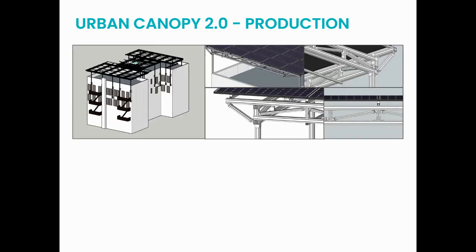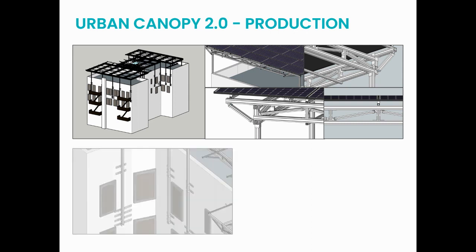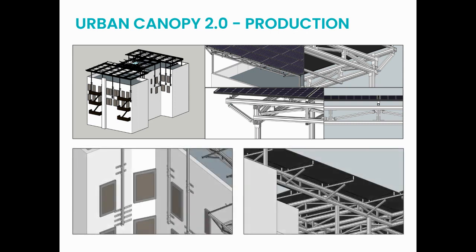From version 1 to version 2, we replaced the canopy level torque tubes and I-beams with a standardized truss component, decreasing part numbers by 80%. The version 2 truss design will cut material and logistical delivery costs by 20% and reduce installation time by 25%, as a result of the fewer and lighter components.